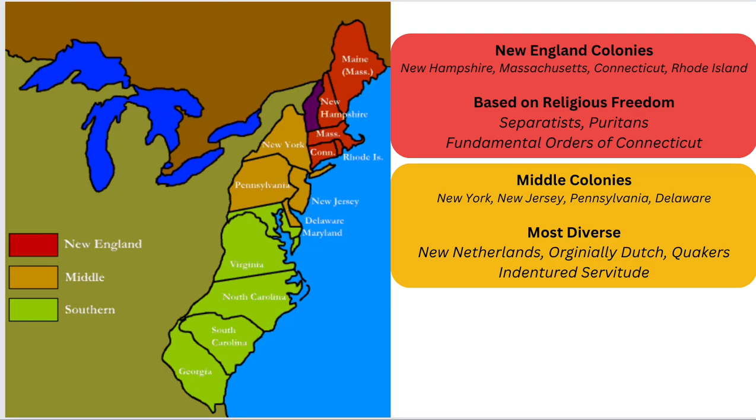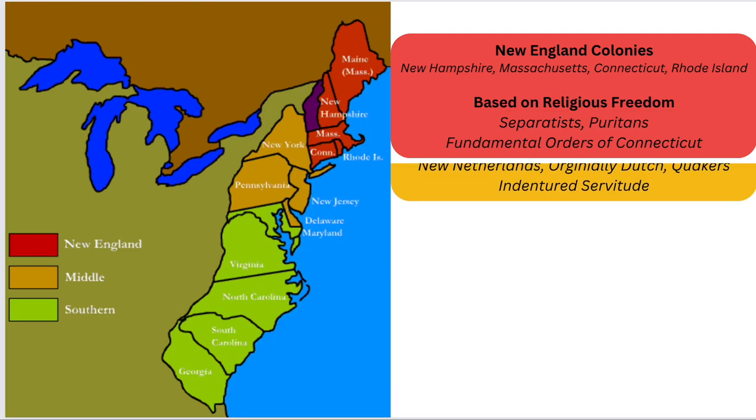Those yellow colonies are the middle colonies, New York, New Jersey, Pennsylvania, Delaware. Those were the most diverse of the sets of colonies. This is where the Dutch would originally take and name New Netherlands, but the English would get it from them later on. This is where the Quakers are. That's a religious group that believes in no violence. And this is also where you find indentured servitude. People who can't afford to come to the New World getting their voyage paid for, and in return they would have to work for free in order to repay that debt.